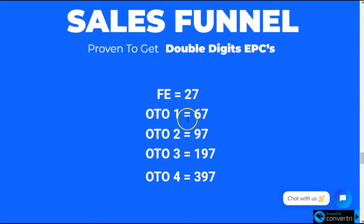Upsell number 1 is the Pro version at $67. This gives you one more site. Upsell number 2 is $97. This is going to be your unlimited, which actually gives you 3 sites, so not unlimited. Upsell number 3 is $197. This is the reseller. This is the strategy that the vendor chose. And upsell number 4 is $397. This one is your agency.